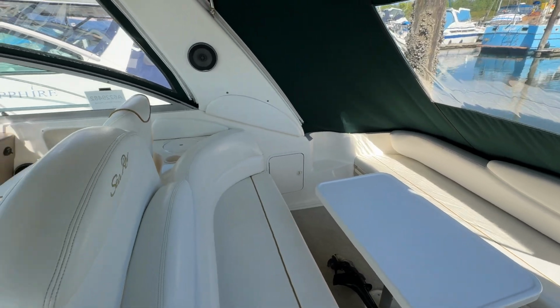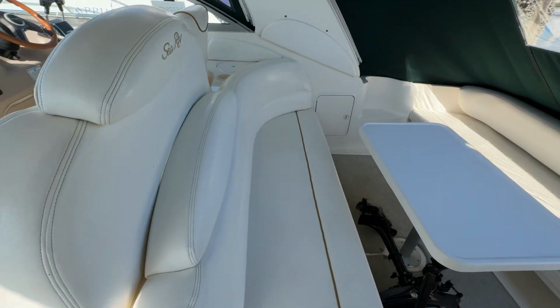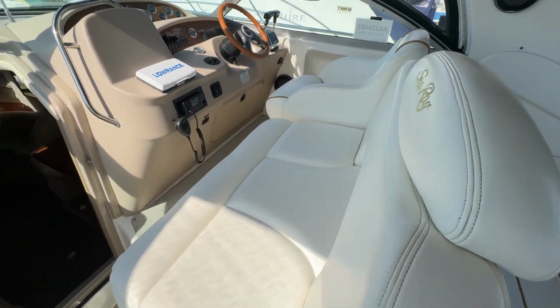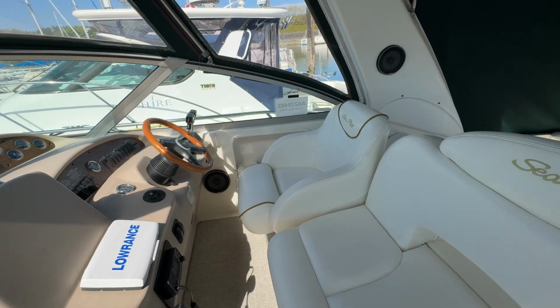The owner is super picky about the boat. The upholstery's in perfect condition all around. The canvas is in great shape. The windows are, as I've talked about in the video, all new. It's got the bench seat all the way across, so him and her can sit side by side looking forward when they're operating the boat.